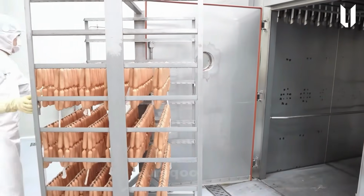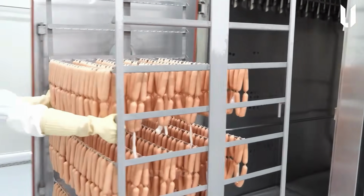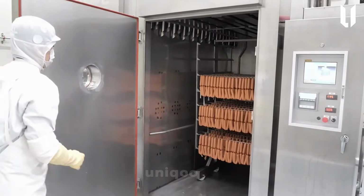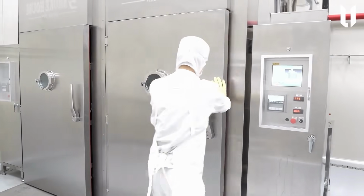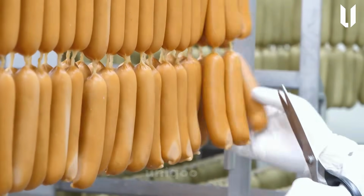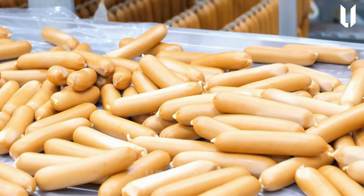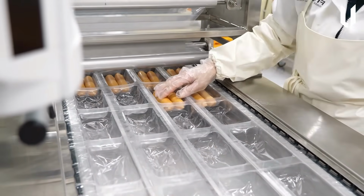Once the hot dogs are formed, they are cooked in a smokehouse to give them their signature smoky flavor. The hot dogs have a rich, savory flavor because they are usually smoked using a mix of wood chips and liquid smoke. After cooking, the hot dogs are cooled and then packaged for distribution.